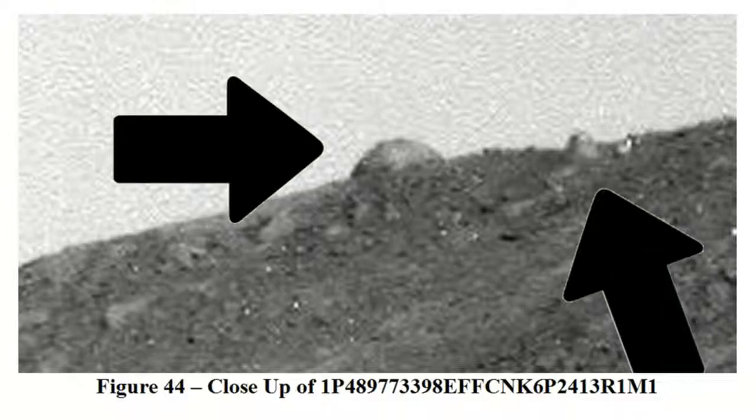And I think the frustrating thing, again, is that if you write to somebody at NASA and ask for an explanation of what that is, you generally don't get a response. Maybe I'm being unfair, but the explanations I've received for some of these images which show structures certainly have not been satisfactory to me, and none of them have come from NASA.